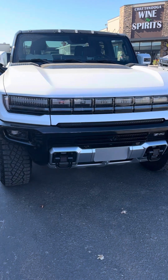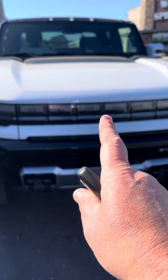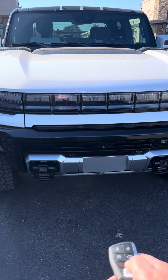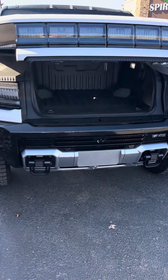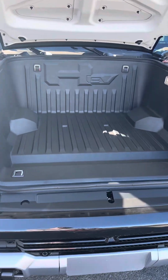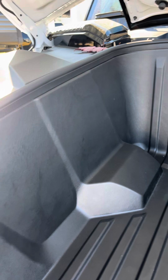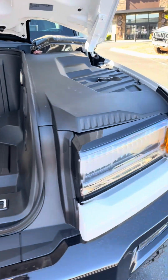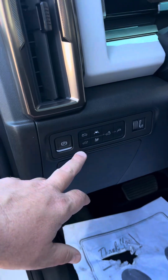There are reasons why the new Hummer EV is $140,000, but I'm gonna show you one reason right here. Are you ready? Check this out. It does have a frunk. Very nice. One thing I haven't found though is a close button right here, but walk with me right here. We'll get into this interior in just a minute. We're gonna hit this button right here.